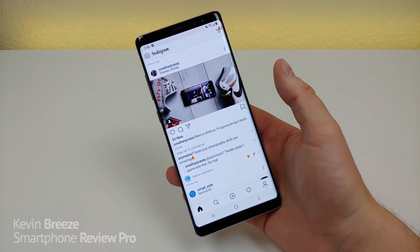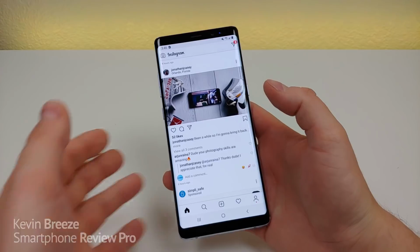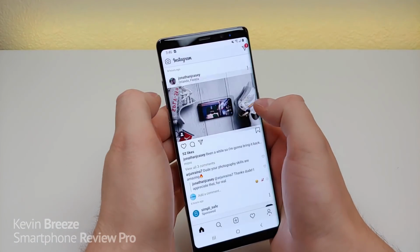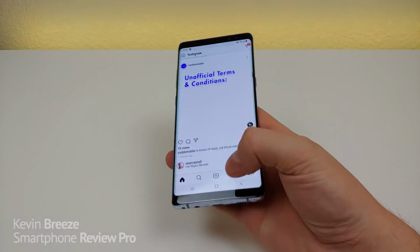Of course, by going on social media, you can see that a lot of your feed is going to fit in here, so you won't be able to miss anything. And performance for apps like Instagram, for example, is still really good.